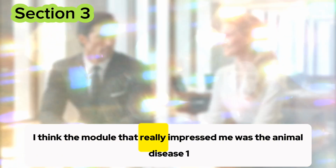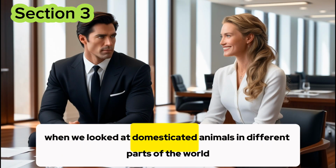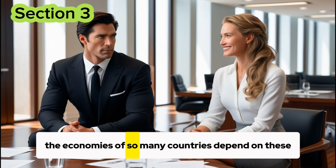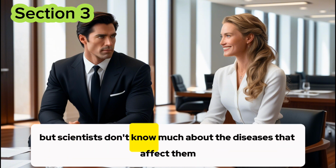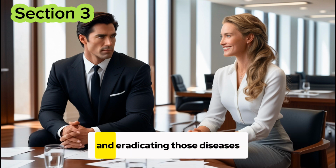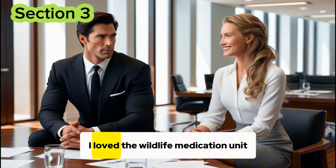module that really impressed me was the animal disease one, when we looked at domesticated animals in different parts of the world, like camels and water buffalo and alpaca. The economies of so many countries depend on these, but scientists don't know much about the diseases that affect them. Yes. I thought they'd know a lot about ways of controlling and eradicating those diseases, but that's not the case at all. I loved the wildlife medication unit.